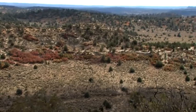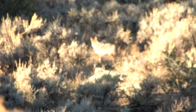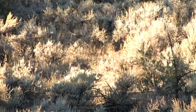You know, it's almost cliche to use the phrase game-rich environment, but that's what the Jicarilla is here. We got elk, mule deer, mountain lion, bears, turkeys, coyotes, prairie dogs, birds, rabbits.